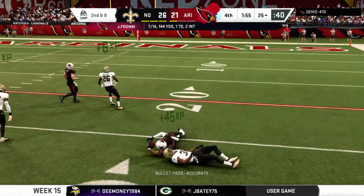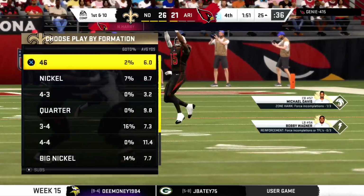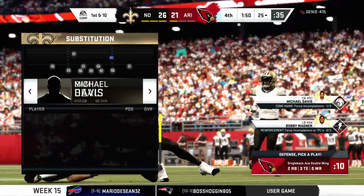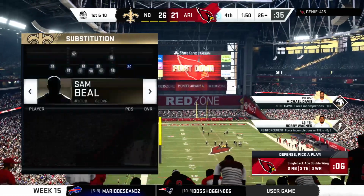Now this one to his tight end out on the right side. And they're able to get this one past the 30 down to the 25. 15 yards on the play, 1st down. First and 10. 25-yard line.